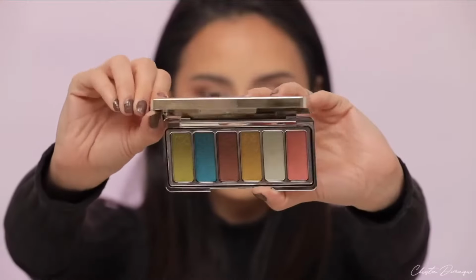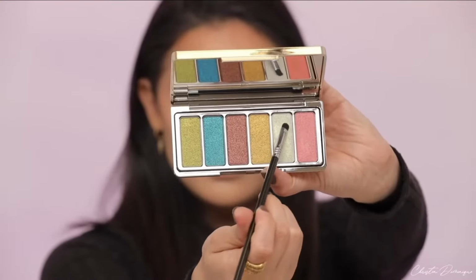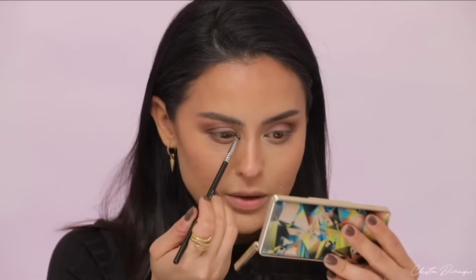A lot of people like inner corner highlight or a little bit of glow on their lid. I personally just like it to look fresh and bright, but if you want a little bit of a glow, I have this shimmer palette right here from Rare Beauty. So I'm gonna take this shade right here and add a little bit of a pop of glow right into the inner corner. And again, anywhere you put something that's glowy, that's bright, it's gonna add more attention to that area. It's gonna make it look bigger, brighter, and I just really like how it looks on the inner corners.